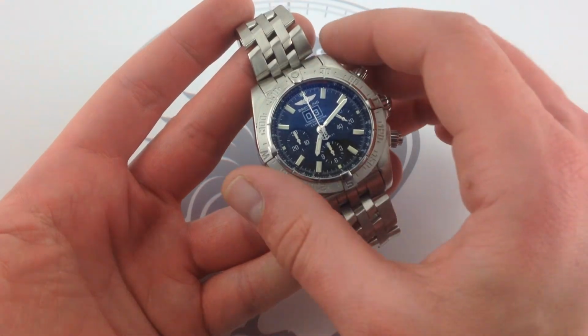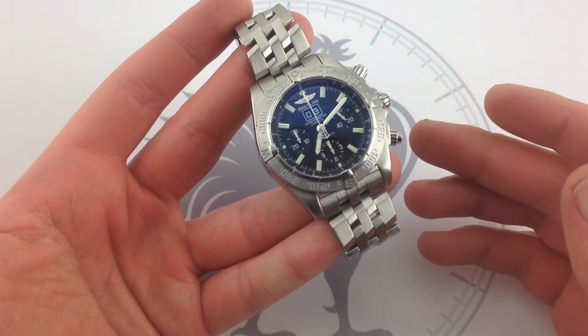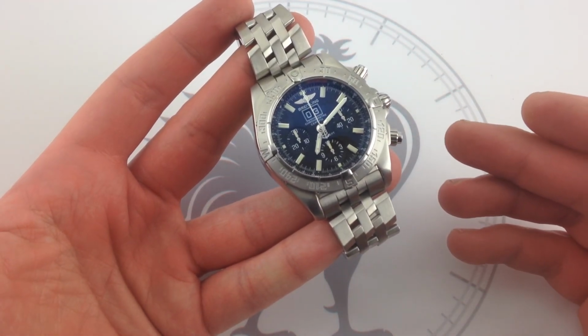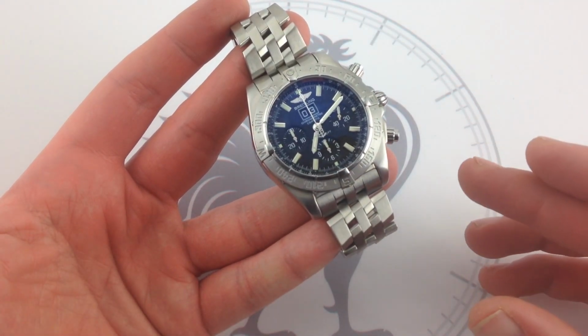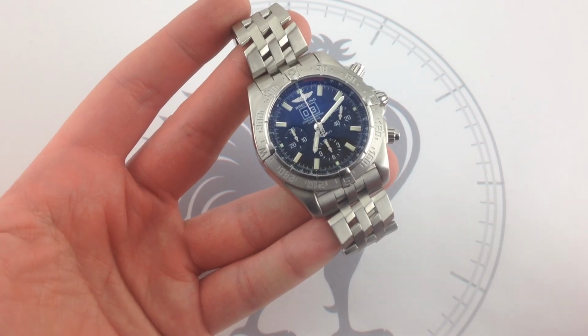I have a feeling that if you're into Breitling, but the look of the high polish, the image of the Breitling for Bentley, the sheer size and unmanageable detailing of some of the modern references may have put you off, this just could be the Breitling you want.